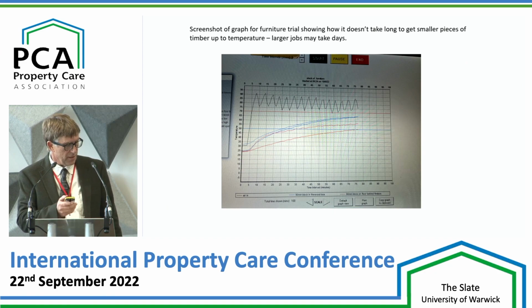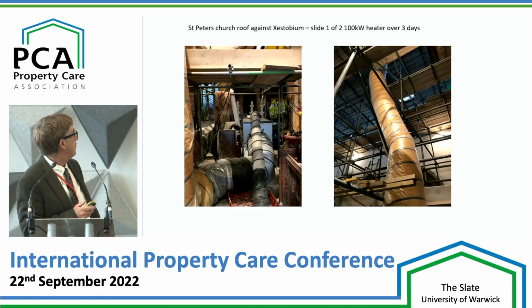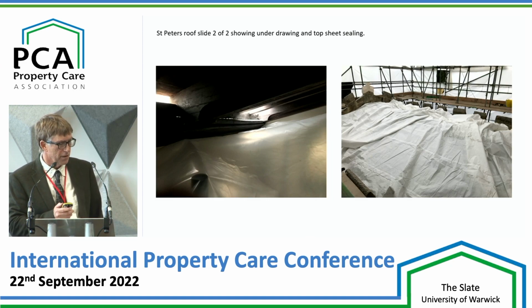Somebody also asked us about churches. This is doing the roof of a church in Nottinghamshire over, I think it's 2 to 3 days this project was. The roof had already been scaffolded around it, so we had to sheet it below and top to contain the heat within the areas that we wanted.